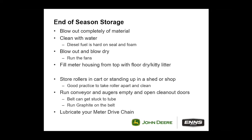Obviously, other parts too. I mentioned earlier with our rollers, we want to store them, if they're out of the cart, standing up inside our shed or our shop. Obviously we don't want to leave them outside. And again, good practice at the end of the season is to take the roller apart, clean it, check your rollers, your brushes, all that kind of stuff, your tuning rings. Your conveyors and augers, obviously make sure they're good and cleaned out and empty. There are clean out doors on the conveyors and the traps.